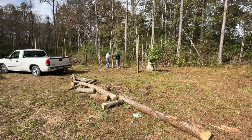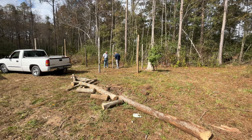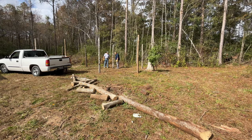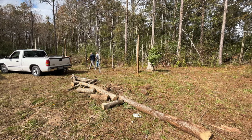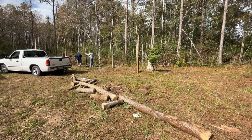Tell you what, one of them logs hit my foot. I was cutting it. Kind of hurt. And boots wouldn't have done nothing either. They ain't steel toe.